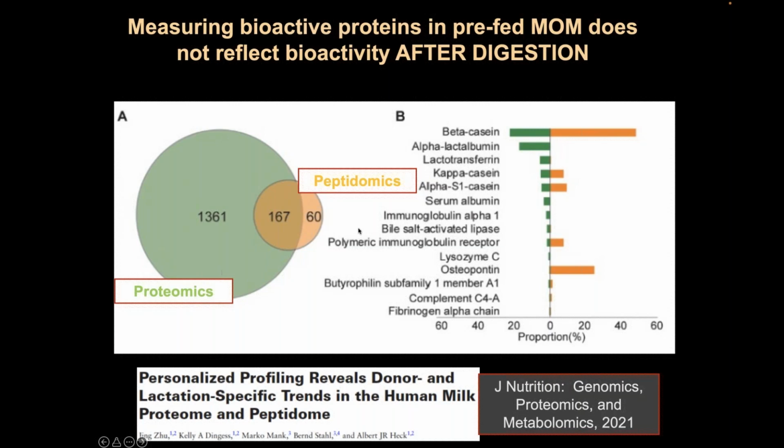the pre-fed milk. And the majority of those peptides were focused on immunologic and immunomodulatory functions. So again, I think this is a good example of the personalization of mother's own milk that we don't see with donor human milk.